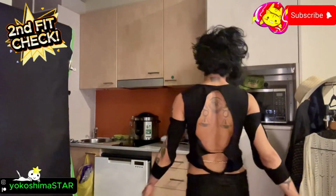Second fit check. The second fitting was nearly spot on. I gained a little bit of muscle in the meantime, within a week. Yes, I was working out, so there was some tearing that I heard, some light fabric pulls, but overall they fit beautifully, elegantly and nicely, and I was super happy. The only remaining question mark was how to handle the red fabric accents.